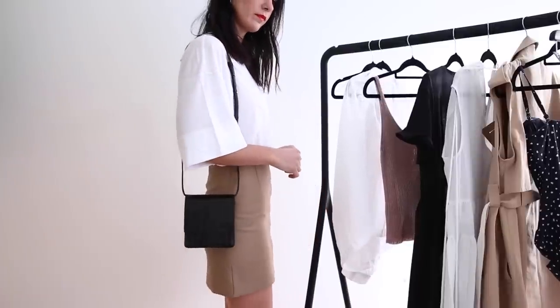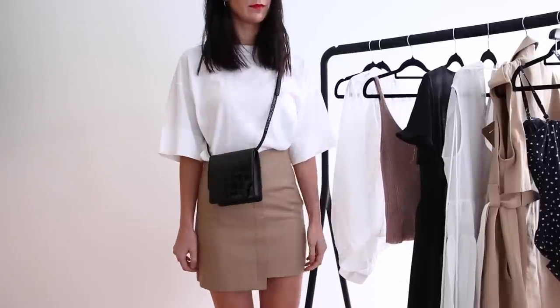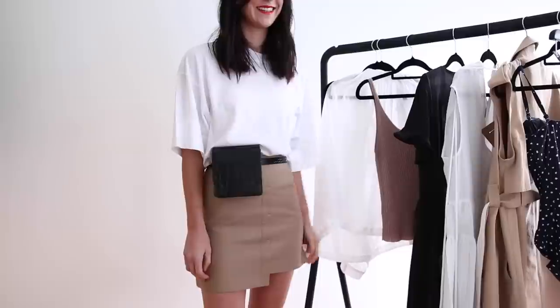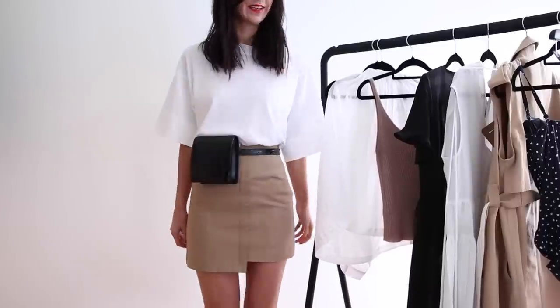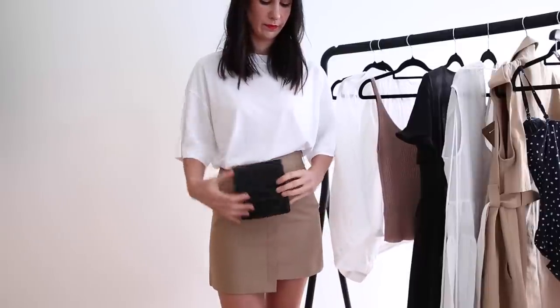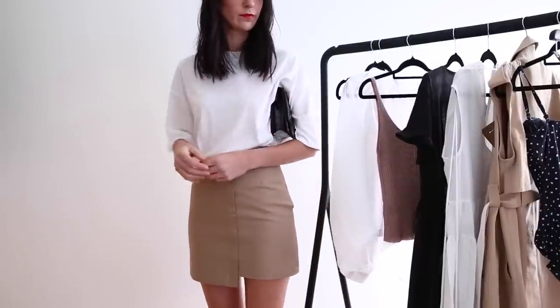So you can wear it as a shoulder bag, you could wear it crossbody. It also comes with a little strap, so you could wear it as a belt bag, which I think is great. Otherwise, you could take the straps off and wear this as a clutch for the evening. So I love the fact that it's got a few different ways that you can wear it.